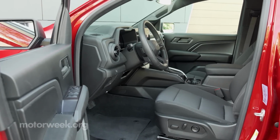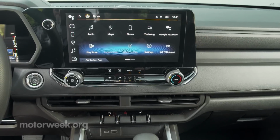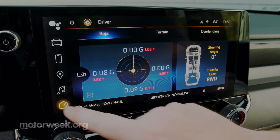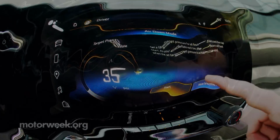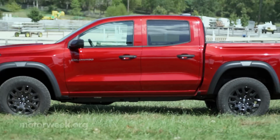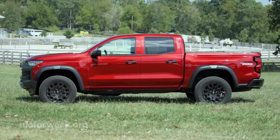No physical light switch. You must go into the standard Google-enabled 11.3-inch central touchscreen if you want anything other than auto. And despite an overall high-tech feel, there's no auto setting on the climate controls, and no proximity sensors for automatic unlocking of the doors from outside.